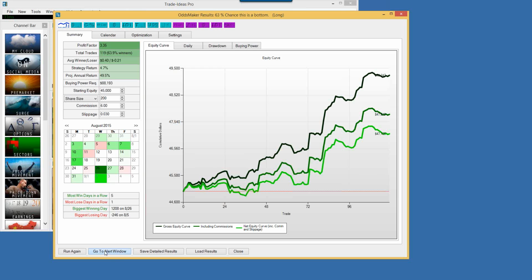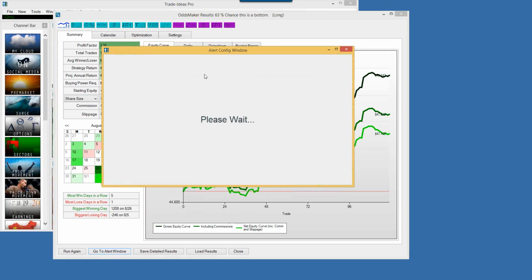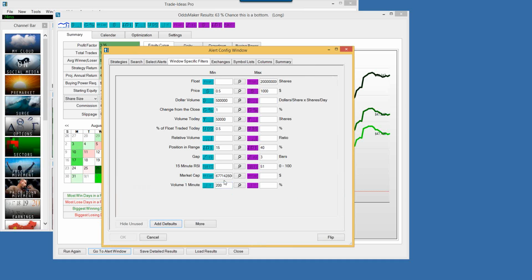If I open this window and go to configure and then to the Windows specific filters, you can see there was a certain market cap that needed to be there, a certain 15-minute relative strength, a certain gap. So these are the things that came together. There's a 1-minute volume spike, so it's trading a lot of volume at the time that it happens.